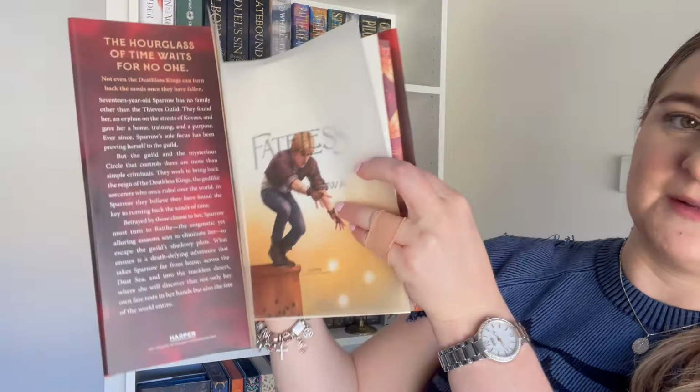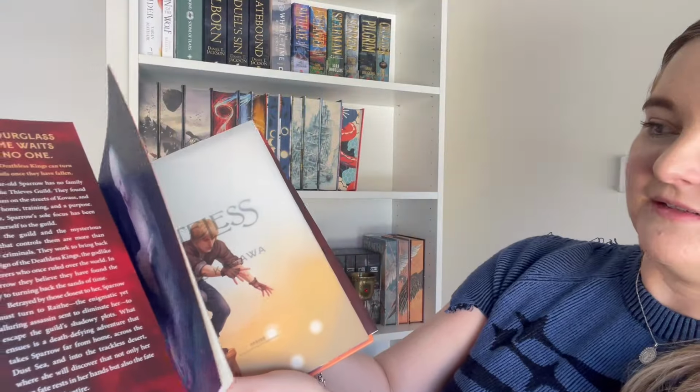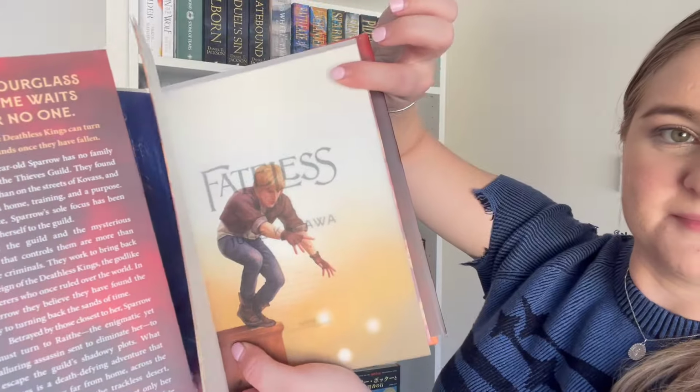But speaking of the page overlays, the art is really pretty, but they're too big for the book. I'll just show you here. If I were to place and perfectly line up the page overlay, you can see it's sticking out at the top.